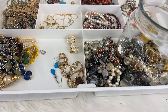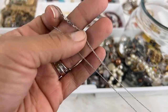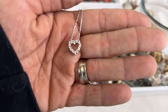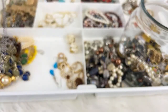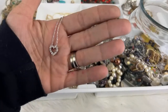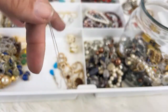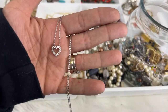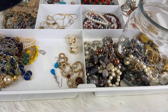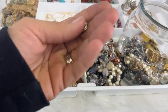And then we got this, which is 925 Italy. And I believe this is like a Zales or one of them stores. Probably real diamonds, teeny tiny diamonds, but real diamonds. And the last one I got, five or six necklaces from Zales, and they were all silver with real diamonds. Juanita bought two of them. She will be getting them. They're beautiful. Here's another heart in case you need one.